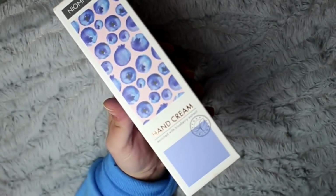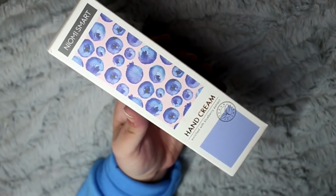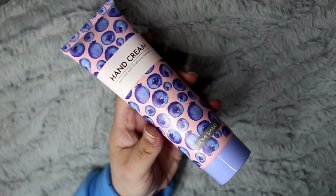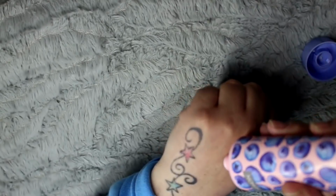So jumping right in, we have the Niomi Smart Hand Cream, which is enriched with blueberry and is vegan and not tested on animals. So this one was one I got in the sales myself. It was like £3 in Boots, and I thought, why the hell not? So when I picked it up, I wasn't expecting too much of it, but it does actually smell really pretty.